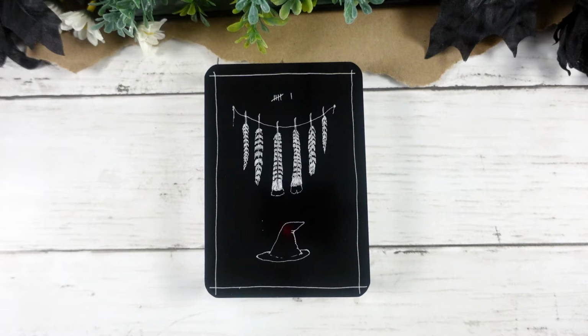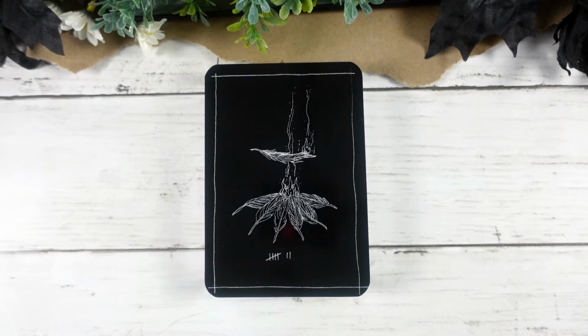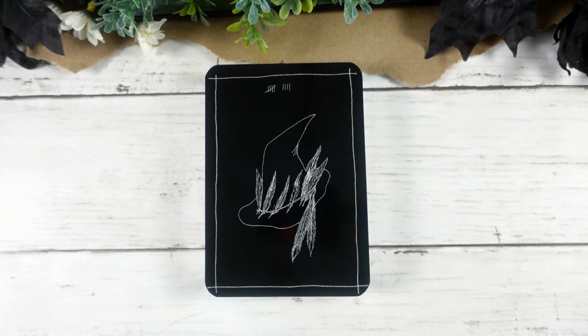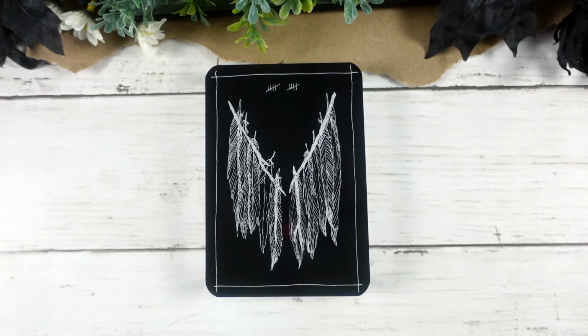Our 6 of Feathers, with our 6s representing beauty and love. Our 7 of Feathers, with our 7s representing conflict and struggle. Here we have our 8 of Feathers, with our 8s representing meditation and reflection. Here we have our 9 of Feathers, with our 9s representing chaos before perfection. And our 10 of Feathers, with our 10s representing endings and completion.